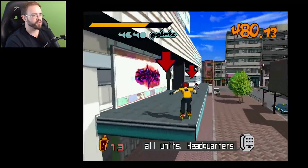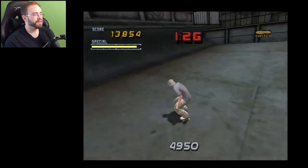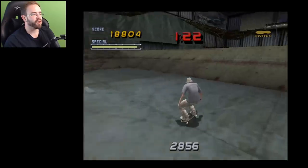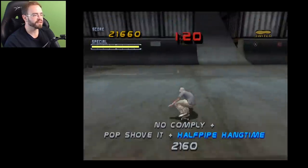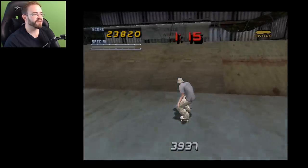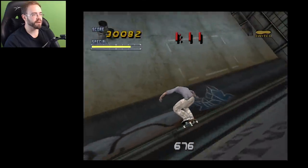Let's jump over to one of my favorite games, though. Tony Hawk Pro Skater 2. The thing about this is, I understand it's a PlayStation 1 game, right? But something about it on the Dreamcast, maybe it's just because I thought the Dreamcast was more powerful. Obviously it is. But I always had this feeling that it just looked better on the Dreamcast. And now seeing it through the HDMI modification, yeah, it does.